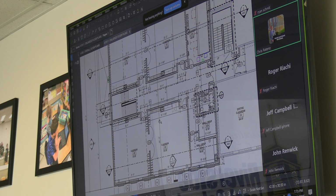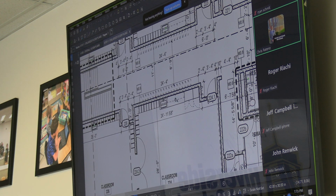Could you put the casework on the one wall and move the sink? This one? Yeah. Yeah, totally.